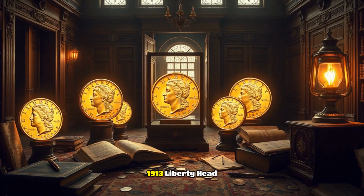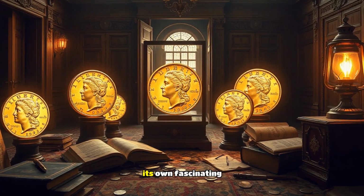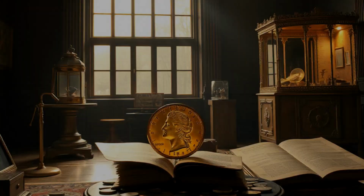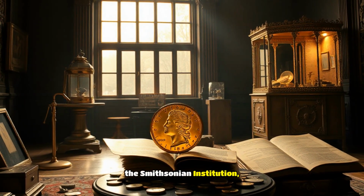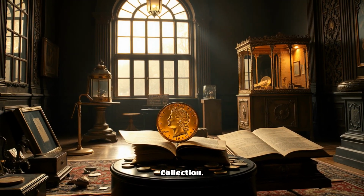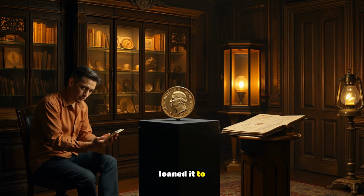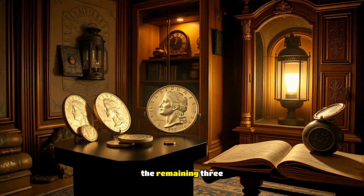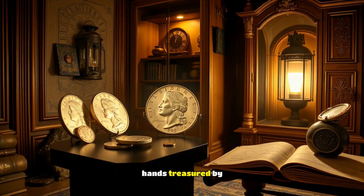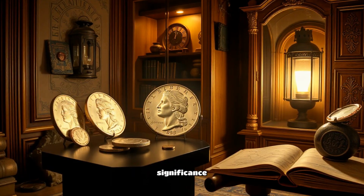Today, all 5 1913 Liberty Head nickels are accounted for, each with its own fascinating story. One belongs to the Smithsonian Institution, where it's displayed as part of the National Numismatic Collection. Another is owned by a private collector who has loaned it to the American Numismatic Association for public display. The remaining 3 are in private hands, treasured by collectors who understand their incredible historical significance.